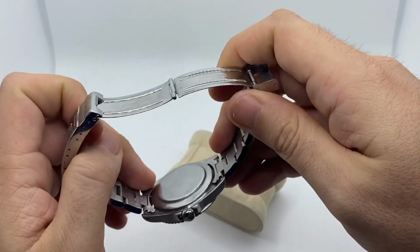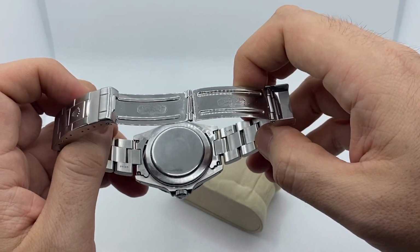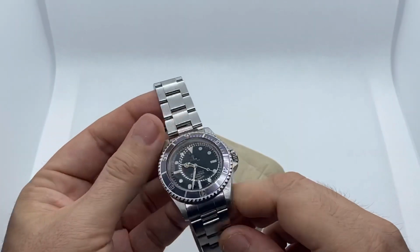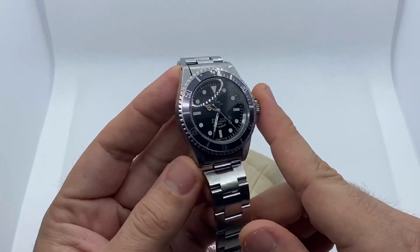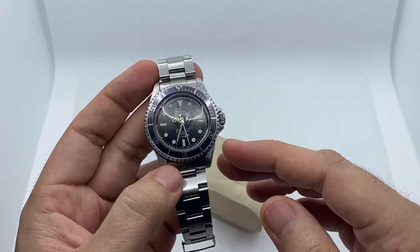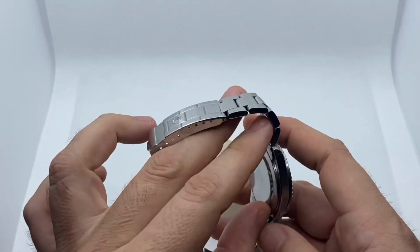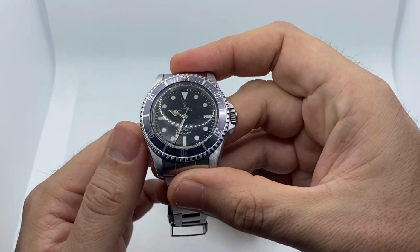At the same time, it has all the correct numbers and everything. It looks like it has been pretty much beaten up, and it looks old. As for the case and the movement, I have not managed yet to open the case, actually. I don't have the correct instrument to do that.